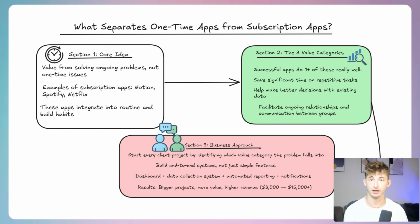And in our client work, we have found that the most successful applications do one of 3 things really well. They save people significant time on repetitive tasks. They also help people make better decisions with data that they already have but cannot easily analyze, or they just facilitate ongoing relationships and communication between groups of people. When you focus on building applications around these principles instead of just cool features, you end up with something that people actually want to pay for long term.